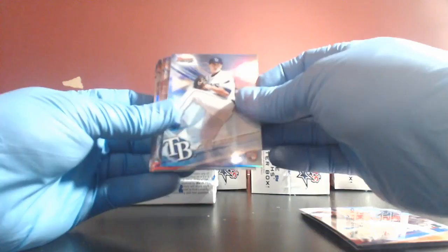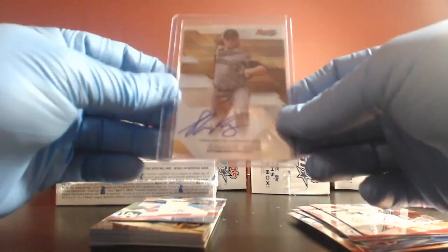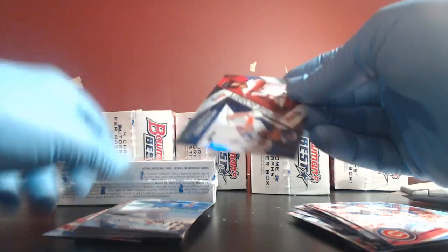Josh DeLeon, Chris Bryant, Daniel Murphy, Goldschmidt, Shane Baz. Get this in the top loader here and flip it over, see if it's a refractor. That is a non-refractor auto, but it's still an auto. All right, Seager, Baz, Torres, Rizzo, mirror image. Last one went to the left. This one goes to the right. Ahmed Rosario.